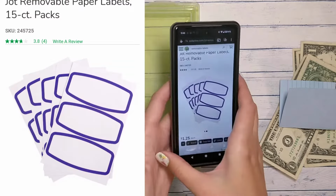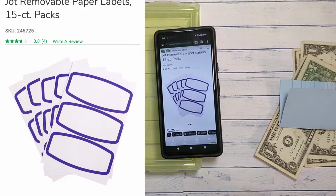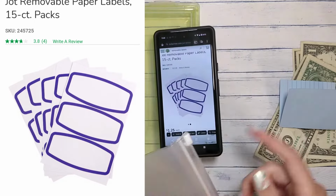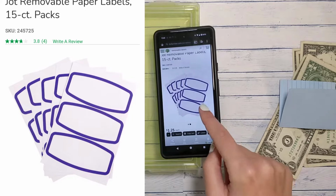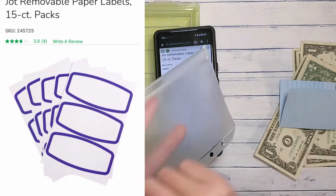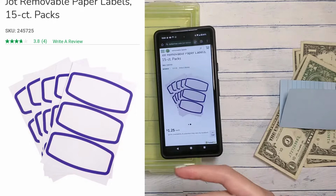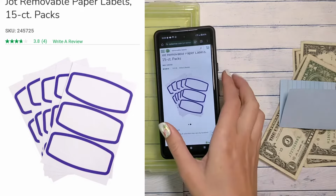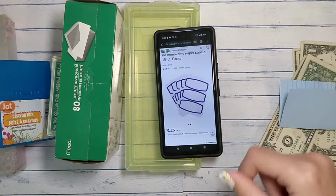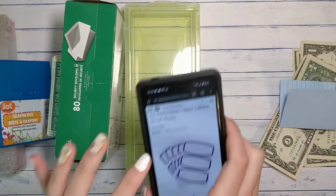Oh, the labels. If you already have a binder but you want to customize it more, like if you have one of these envelopes, the A6 size or even smaller, these removable paper stick labels would be so cute. If you just want to write the label but then you need to relabel them, just take it off, put a new one on. I feel like 15 is a pretty good amount for $1.25. You could probably also get a sheet of labels and print something off on them too. I know there's a couple different brands that do that.